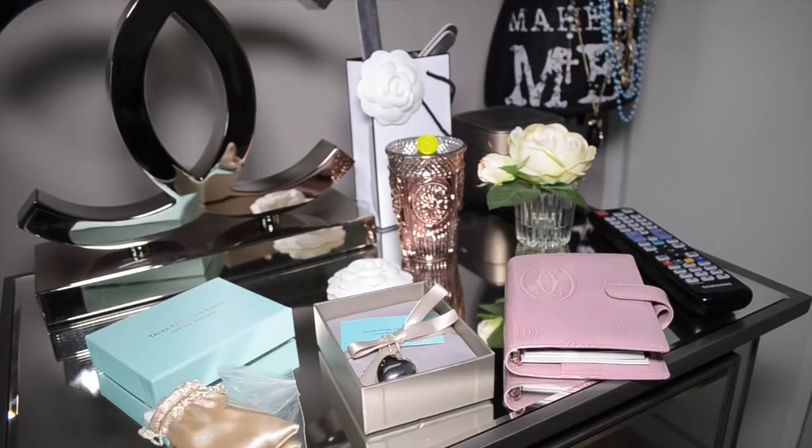Now we're going to go and have a look at the closet. Okay, so behind me, this is my closet. I've got 3 closets. One is a complete mess, and I'll do it another day, otherwise this video is going to be way long. This is my main closet. I'm then going to, after this, show you my second closet, which is where I keep my handbags and a whole load of my shoes.